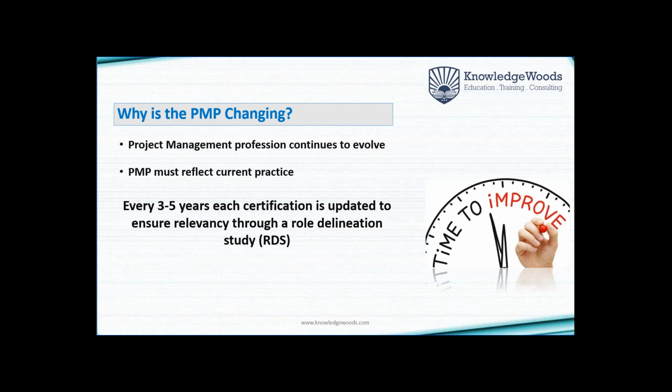This evolution of project management and the role of the project manager necessitates a change to the exam itself, to ensure that the PMP certification is up to date and pertinent to what is currently happening in the profession. The way PMI updates its certification, in this case the PMP certification, is through a research effort known as the Role Delineation Study, or RDS. Every 3 to 5 years, PMI performs an RDS on each of its certifications in order to provide valid, relevant, and reliable results.